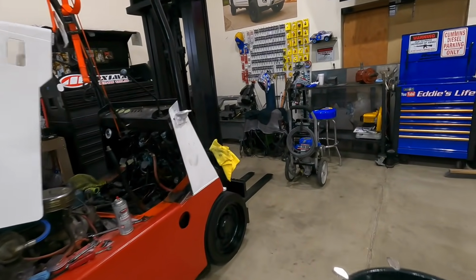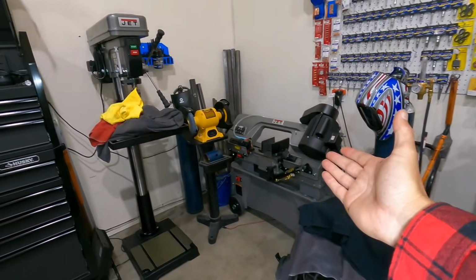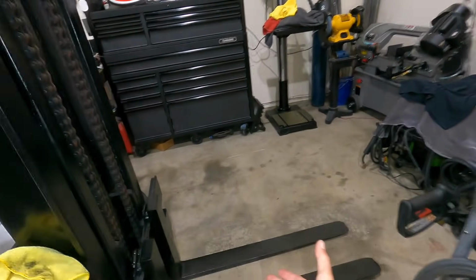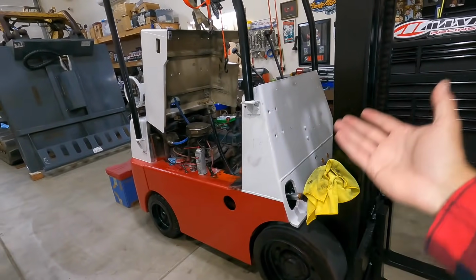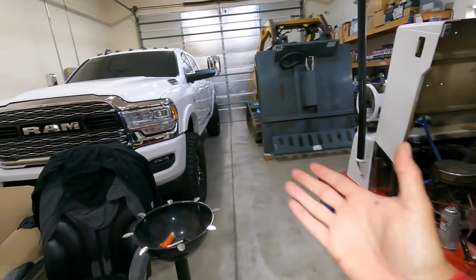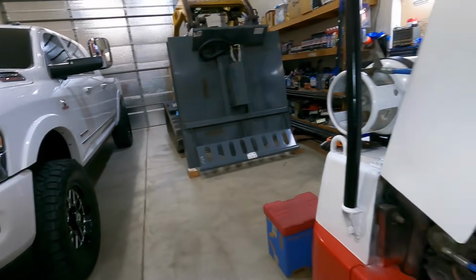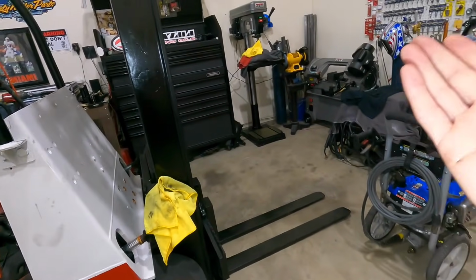Like when I had to take this stuff out of the back of my truck on pallets that we got from Napa, I used it for that. I lift the Can-Am up off the ground to switch the tires out. I use it for the truck when I do tire rotations. I lift this side up. So just little things. It's nice to have a forklift, regardless of what year it is.